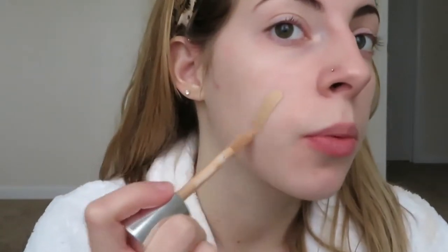Let me go in and put on my primer real quick, using the same NYX primer. Okay, so I'll go in with this foundation, and a whole lot doesn't come out on the little applicator, but I'll just take whatever did come out and do a couple swipes on my face. And I'm using one of the Real Techniques sponges, looks like this, and I have wet this sponge. And I'm just gonna go in and blend it out.